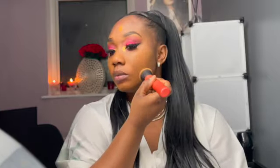I use the 4N shade in summer, and I'm using the 5N shade just to match my skin tone on my neck. I love to apply the color that matches my neck, guys. So I love this foundation so much. It's lightweight, it's not very heavy, easy to apply and blend, and it's buildable.